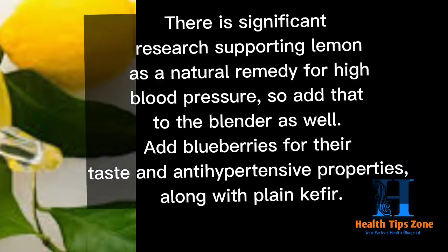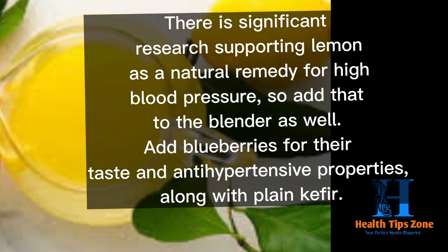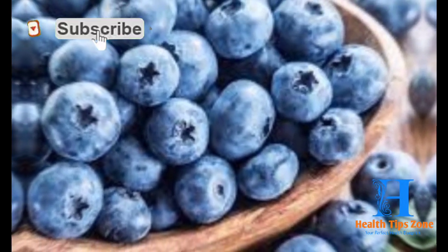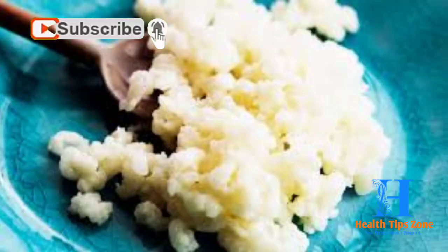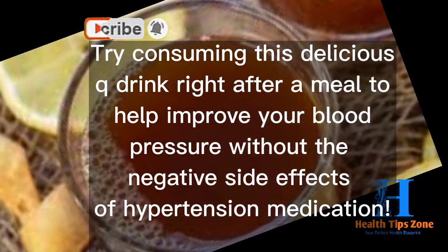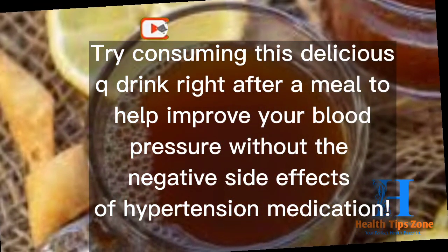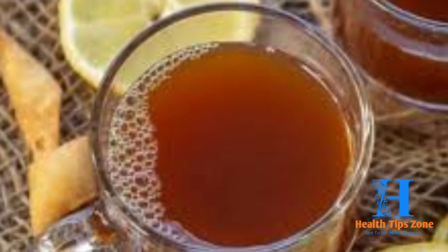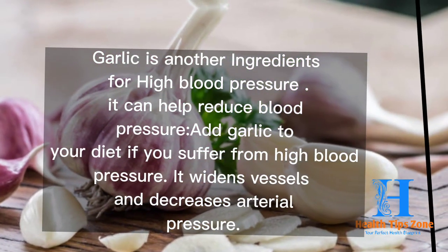There is significant research supporting lemon as a natural remedy for high blood pressure, so add that to the blender as well. Add blueberries for their taste and anti-hypertensive properties, along with plain kefir. Try consuming this delicious drink right after a meal to help improve your blood pressure without the negative side effects of hypertension medication.